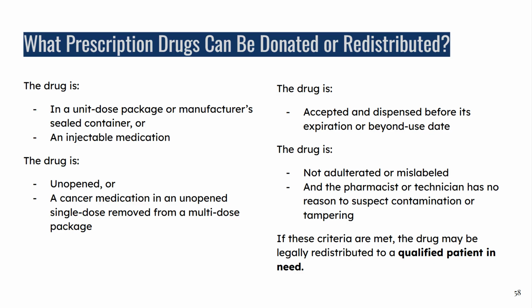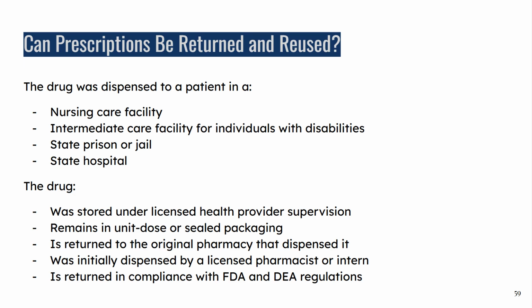The drug is unopened, or a cancer medication in an unopened single dose removed from a multi-dose package. The drug is accepted and dispensed before its expiration or beyond use date. The drug is not adulterated or mislabeled, and the pharmacist or technician has no reason to suspect contamination or tampering. If these criteria are met, the drug may be legally redistributed to a qualified patient in need. Can prescriptions be returned and reused? Yes, under limited, controlled conditions.